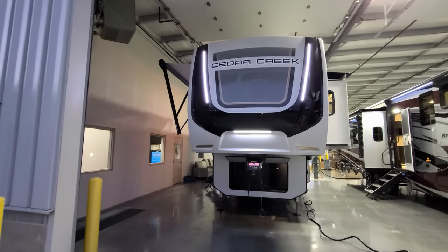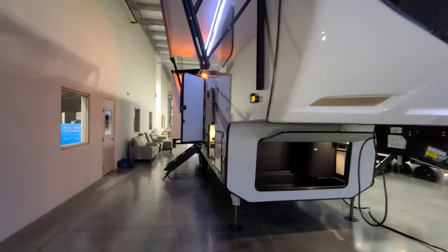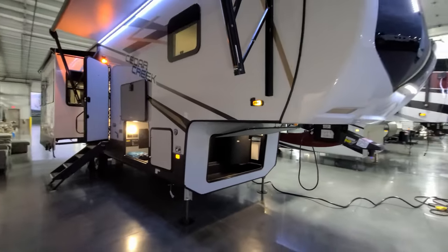All right, we're going to head back inside. I want to show you around the inside closed up as well, kind of how that all works. So we'll be right back here on the inside again.